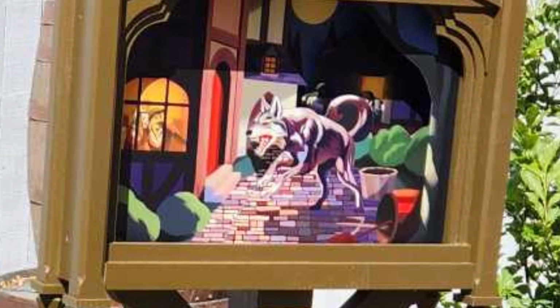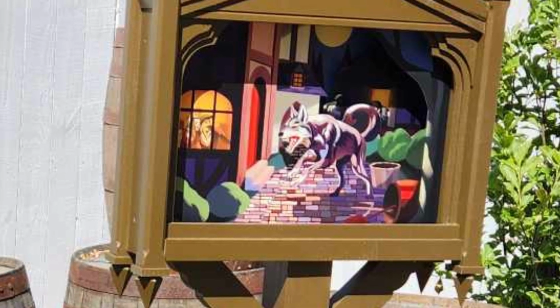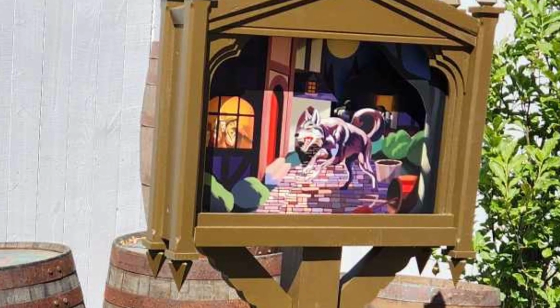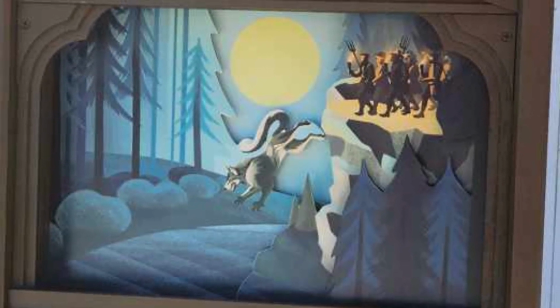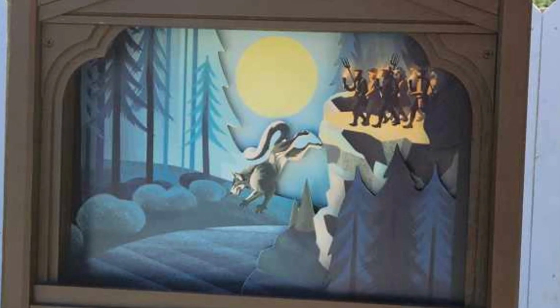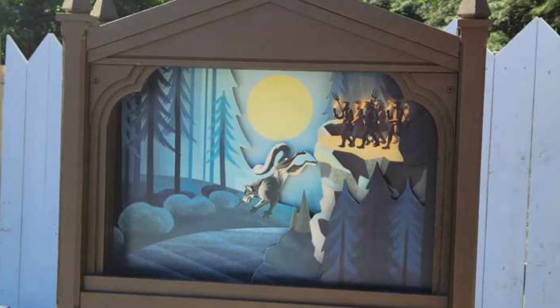They also added these boxes with some wolf-themed artwork in the queue. I believe there are 4 of them. We were only able to get pictures of 2. The other 2 were in a section of the queue that hadn't been opened yet for the day when we got in line, so we'll have to check those out next time we're here. But here's a look at the 2 that we were able to get pictures of.